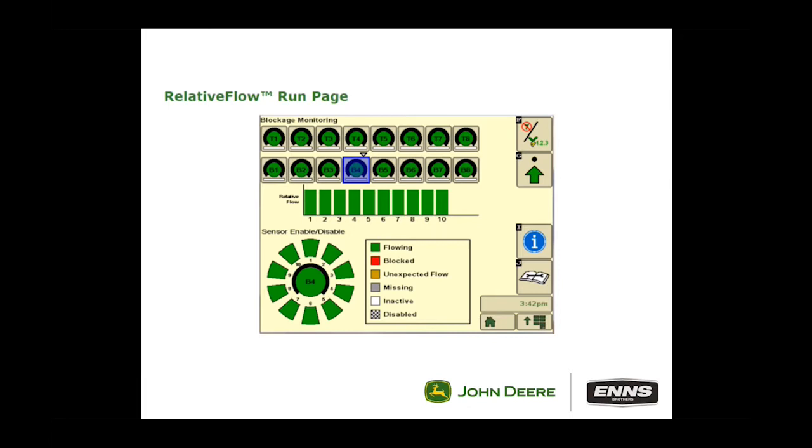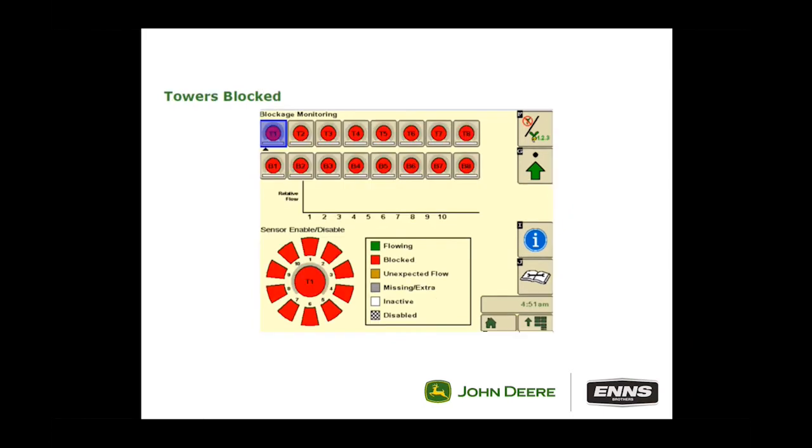So here we see a full page example of our relative flow blockage. We can see that it's running for each of our top and our bottom chute, as well as below that, from our 1 to our 10, how many of our secondary lines to our openers are running off of each of our primaries. So everything's green in this circumstance. Things are good. However, if we were looking at something like this, that means every single run on the cart is blocked, and that wouldn't be a good time. Probably means you forgot to turn the fan on or something like that.